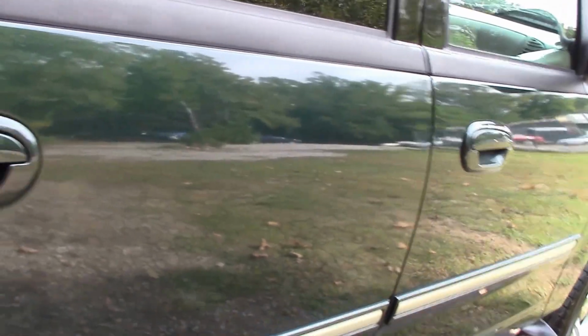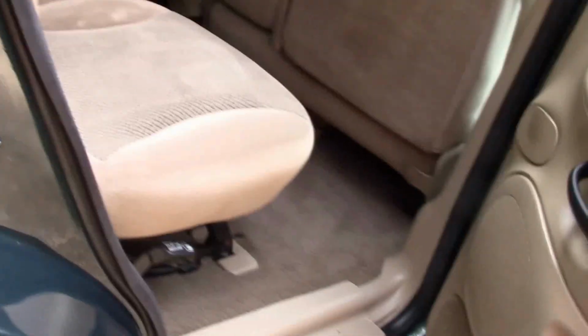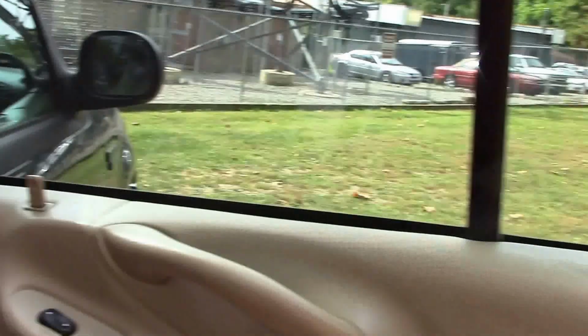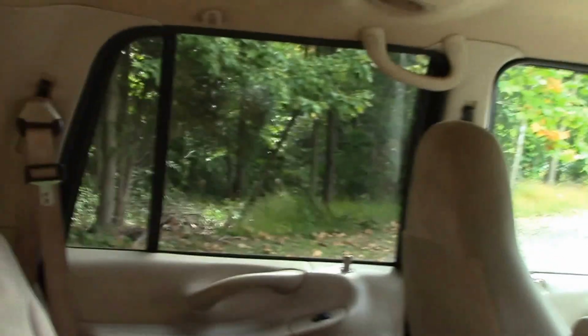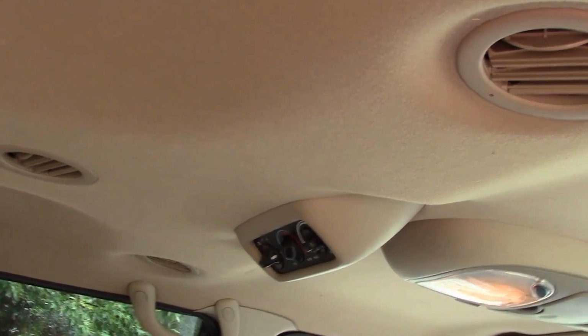Right rear door, very clean. I love this color combination, the green with the tan interior. It's always been, I think, one of the more attractive color combinations. Here's your second row of seats. So right now this is basically a 6-passenger vehicle, but if you decide you want to go get that bench seat, you can make this an 8-passenger vehicle. It does have rear air, heat and air conditioning as well, as you can see right there. Here's your door jamb, right rear we're at. And here's your door frame.